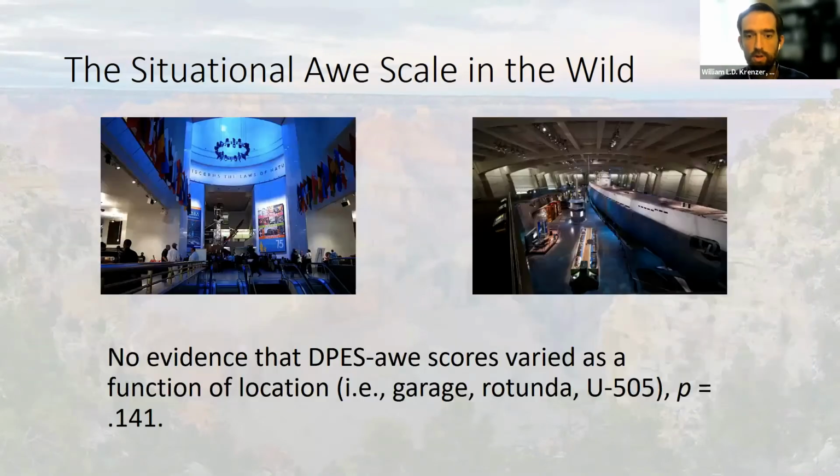Now, when we measured the DPAS in these 3 different areas, we saw that individuals didn't differ in their amount of awe that they experienced between the garage, the rotunda, and U-505, which again makes sense. If the DPAS measures your dispositional amount of awe, it doesn't matter what you're experiencing, you're going to have the same amount of awe in every area.